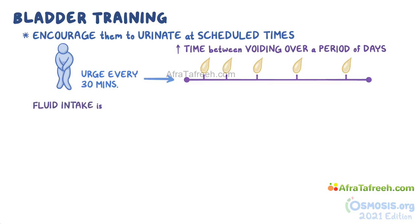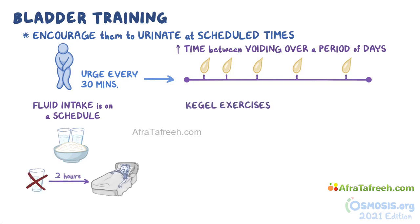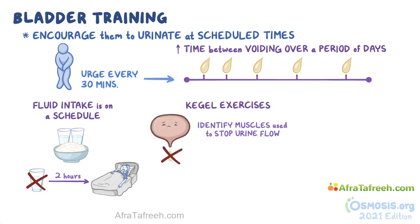Their fluid intake should also be on a schedule, like 2 glasses with each meal and no fluids 2 hours before sleep. Kegel exercises are also taught to help prevent leaks. First, the client experiments to identify the muscles they use to stop the urine flow. Once they know which muscles to contract, they'll train daily to isolate and strengthen them by repeatedly flexing these muscles in sets of 10 to 15 3 times a day.